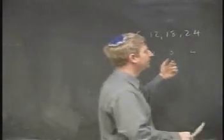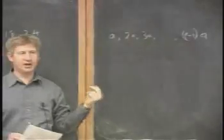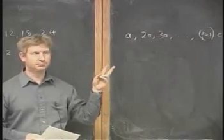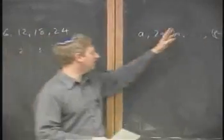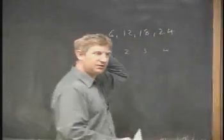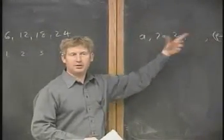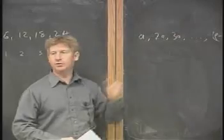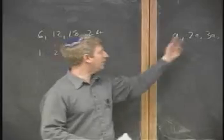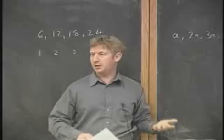Take any 2 of these, any 2 at all. What's the difference between them? Multiples of A, right? 2A and 7A, they differ by a multiple of A. What I'm going to convince you is that if I take any 2 of these and I look at their difference, that difference will never be a multiple of P. If they're going to have the same congruence with respect to P, then the difference between them would have to be a multiple of P.